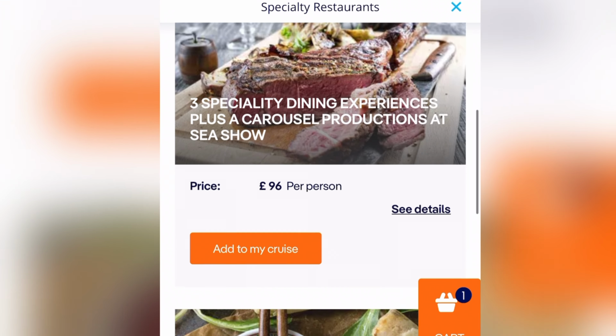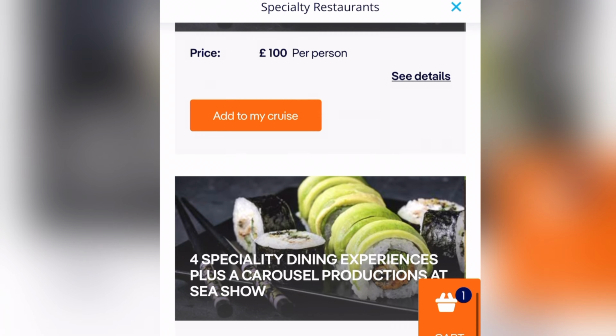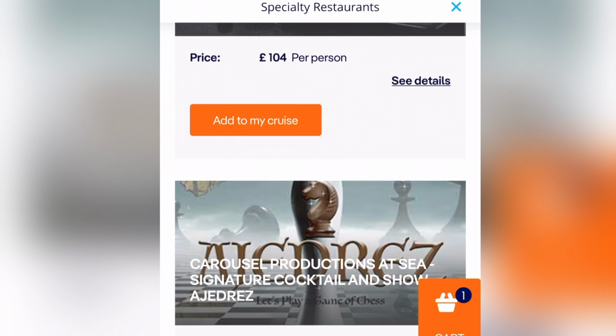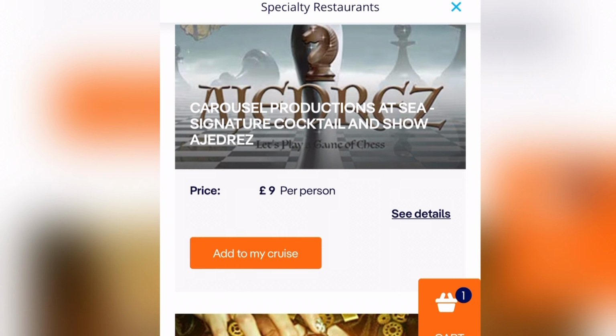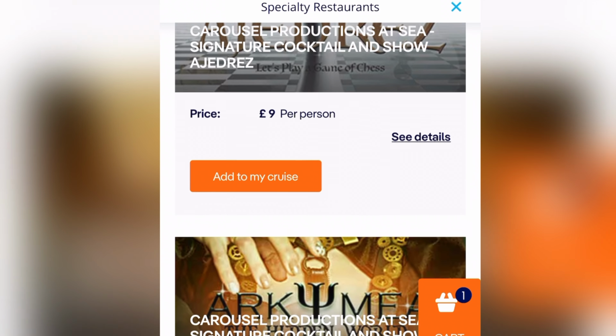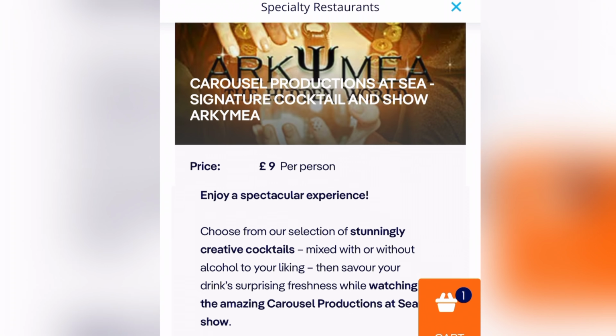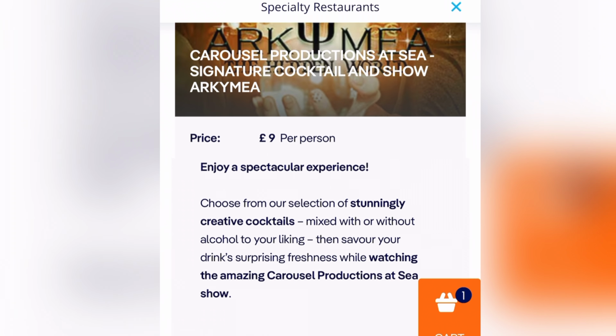Just head on over to Deck 6 to the Indochina restaurant as soon as you get on board to book your chosen dates and times for each of the specialty dining restaurants you've pre-booked. Now, if you pre-book the 2 carousel shows, they cost £5 if booked with a dining package, £9 with a cocktail if you pre-book, or £15 if you book on board. They're 45 minutes in duration and there are 2 shows each evening.